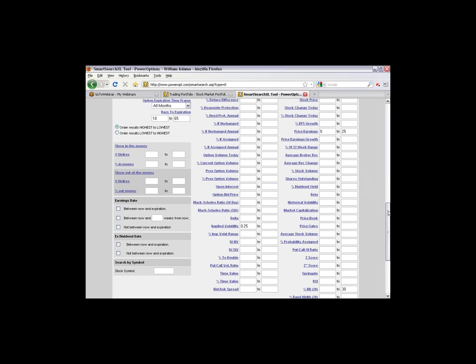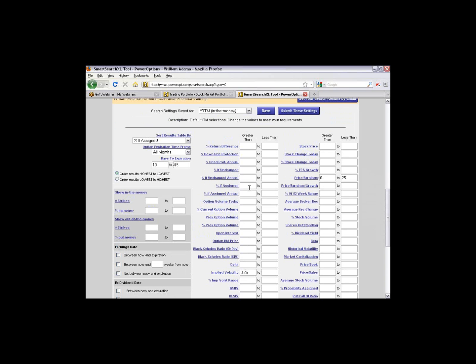Okay, now let's go ahead and talk about that return. You had mentioned that you at least wanted a percent if assigned of 2%. Well, when you're looking for legging in returns, you don't want to set percent if assigned or percent if unchanged. Okay, so for legging in, right. So we're using the implied volatility to kind of screen for that. All right, and one last trick.